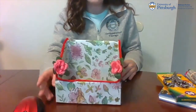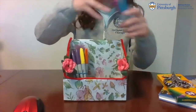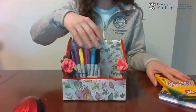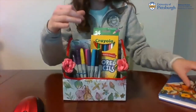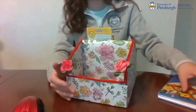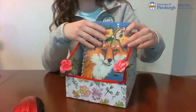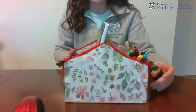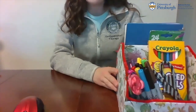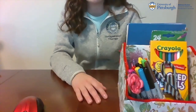And just an example for how you can organize yourself or your child is maybe have craft supplies like markers, colored pencils, crayons in one category, also some scissors. And then on the other side, you could have notebooks or scrap paper. This really is just an easy resource for the child to have during class. It doesn't take up too much room. You can put it on the side of the desk and they can easily grab what they need and start coloring or start their craft project as led by their teacher.